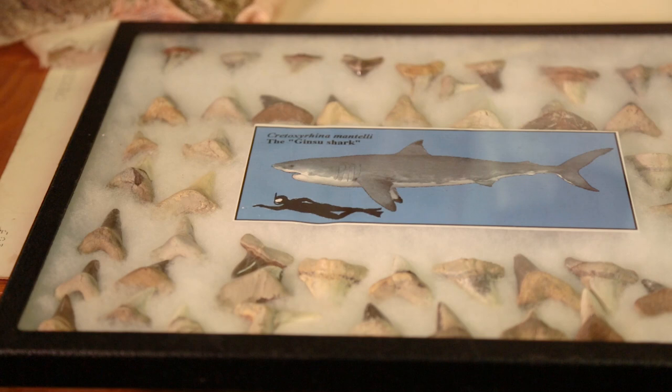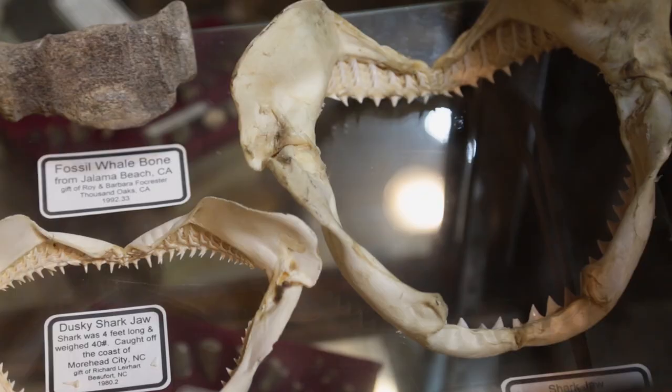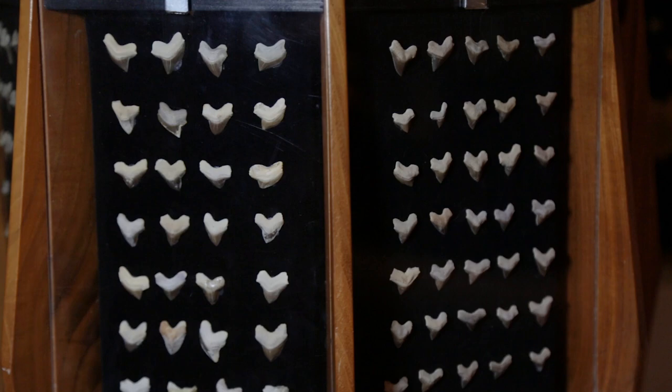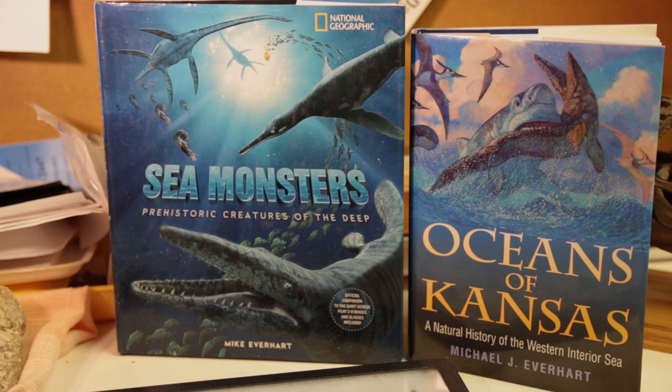And then you've got a bunch of sharks. We have a shark here called Cretoxyrhina mantelli, the Ginsu shark, that is as big as a modern great white. It has shark teeth that big. And then we've got the little sharks that have serrated teeth, and you can see the serrated marks on rib bones in particular, where they cut the meat off the bone. You hope the animal was dead when it happened, because it looked painful. It's a very diverse environment.